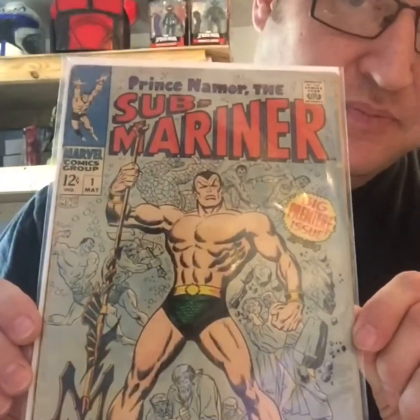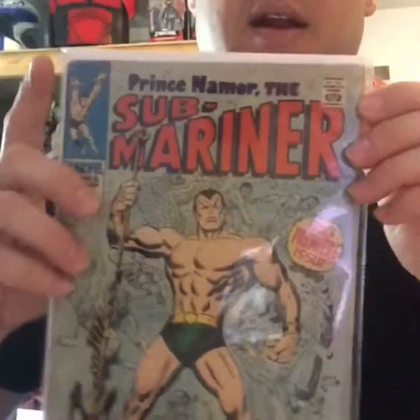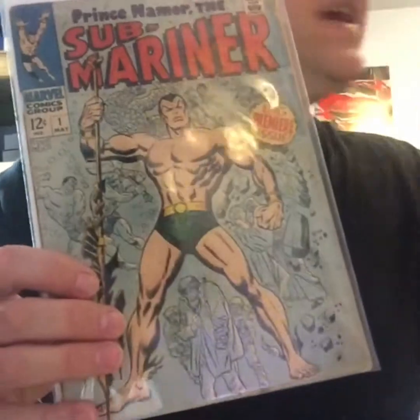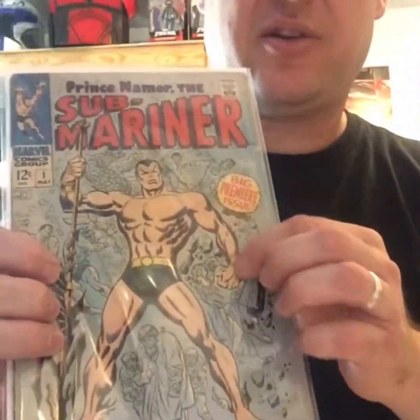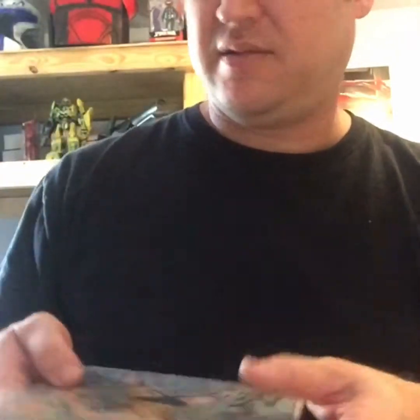This copy has a little bit of rounding up here and over here, but it is intact. The spine looks great. There's some minor creasing right around this area, but other than that, this book looks awesome. I was really fortunate to get this.